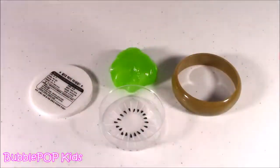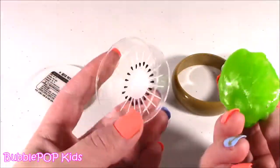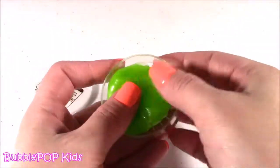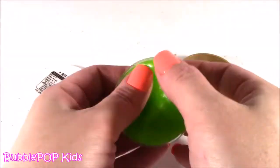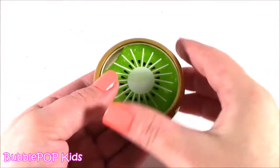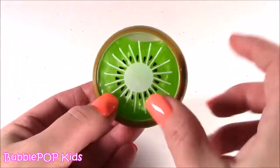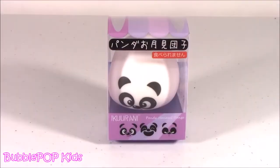Alrighty, you little kiwi teenies, let's pop this baby back in this little container. Oh, it is adorable. You know, it almost looks like a lip gloss container, the way they made it. I really like it. Perfect size, actually. And move along. Look at that. Everything about kiwi slimes rocks. This rocks. Almost can't even believe it.